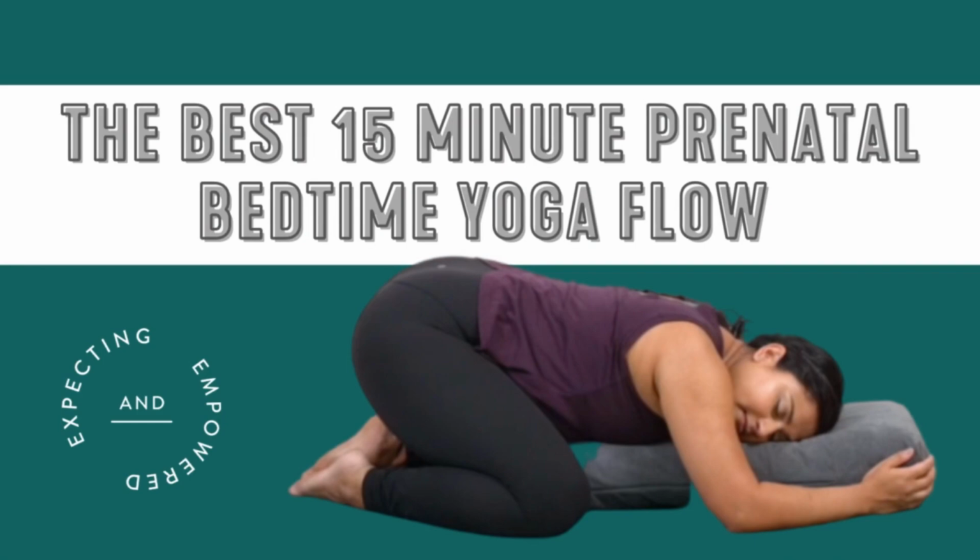Let's begin with some relaxation breathing. Get comfortable. As you find a space to get comfortable, take a moment to soften your eyes. Take a deep breath in through the nose, release it through the mouth. Now, continuing to breathe in and out through the nose, in for a count of four, out for a count of seven.